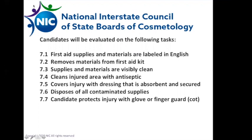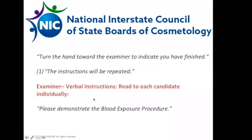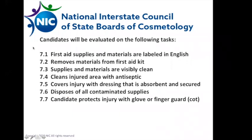Let me back up just one more time. What's going to happen is that they're going to walk up to your candidate and tell them, please demonstrate the blood exposure procedure. They'll be looking in 7.1 to see that the first aid supplies and materials are labeled in English, and that they remove the materials from the first aid kit. They can do that by sanitizing their hand or putting on one glove and doing that with a one-hand procedure, or they may put a glove over the injured hand and go to the kit.